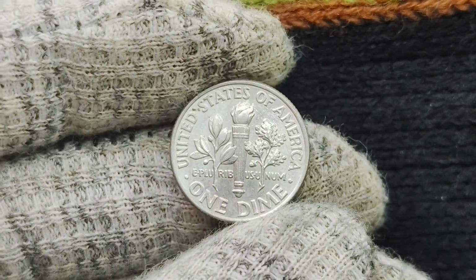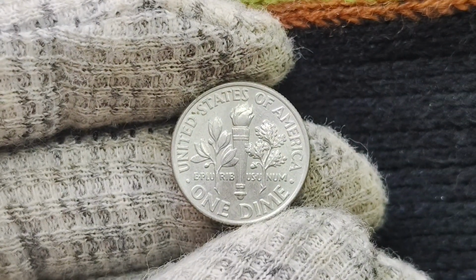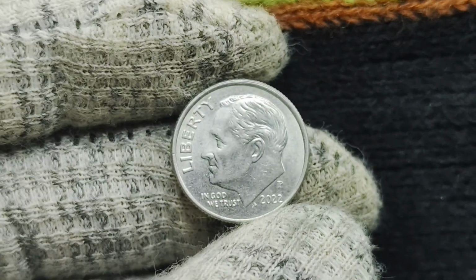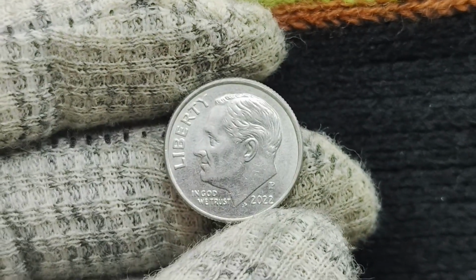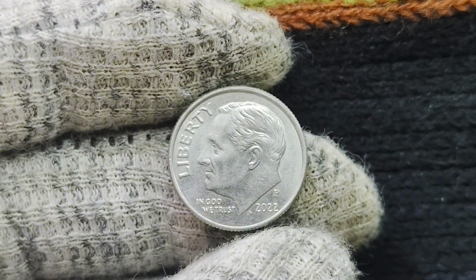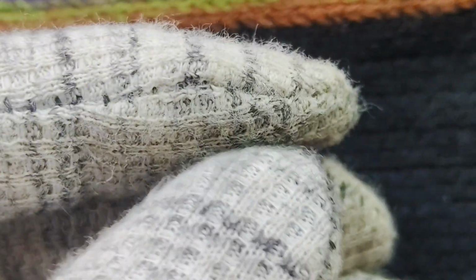Typically, coins like this would be worth only their face value, but the discovery of such a rare minting error has caused its value to soar. Experts believe that the combination of the rarity of the minting mistake, the demand from collectors, and the sheer interest from coin enthusiasts has led to this coin being valued at an extraordinary $1.4 million in the market today.